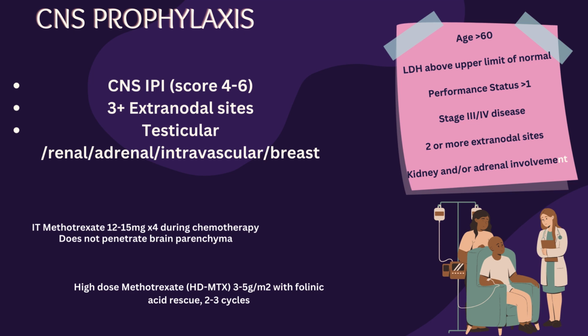So in Blood in 2021, a retrospective review of around 2,000 patients that were high risk had high-dose methotrexate. This didn't reduce the rate of CNS relapse in this large retrospective cohort. The CNS relapse rate was around 9%. Another review of around 580 patients who were treated with intrathecal methotrexate showed a reduction in the CNS relapse rate at around a year, but that difference was lost at 5 years.